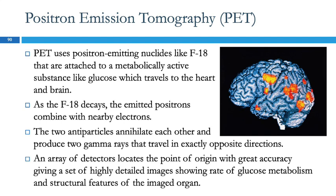So this is very, very cool. So then you can give a patient fluorine 18, and then you can scan their brain, and you can locate where these antiparticle collisions are happening by looking at the gamma rays that are given off. It's really, really neat stuff.